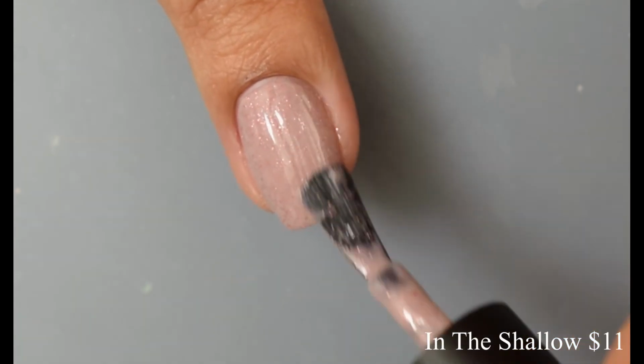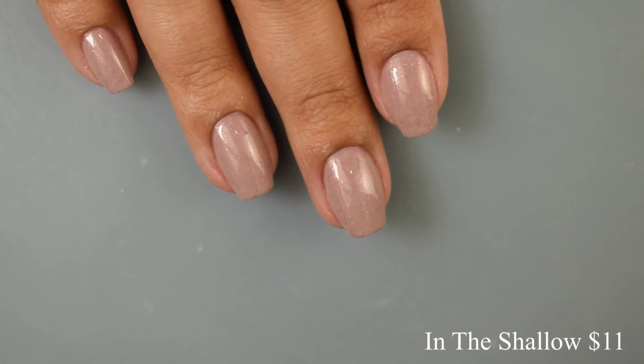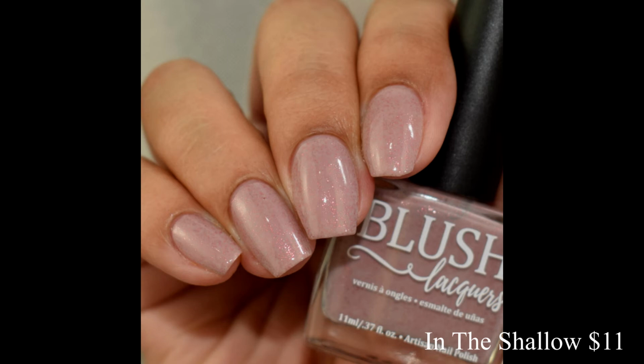So I think those of you who really appreciate those neutral type polishes, I think this one's definitely going to be for you. It's elegant, it's classy, it's just really subtle but also really elegant in those little flakes. Once again, I'd recommend a good glossy top coat.